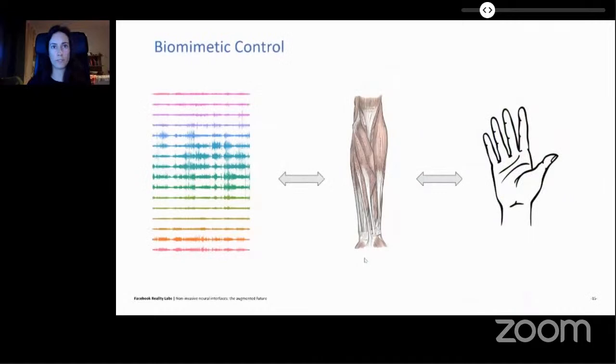Our initial focus was developing models based on biomimetic control. Biomimetic control boils down to movements of your hand that you are usually comfortable doing, like pinches, snaps, a fist, an open hand. The question is, given a 16-channel signal and knowing the underlying hand anatomy, can we reconstruct what the hand is doing? So that's what we wanted to model.